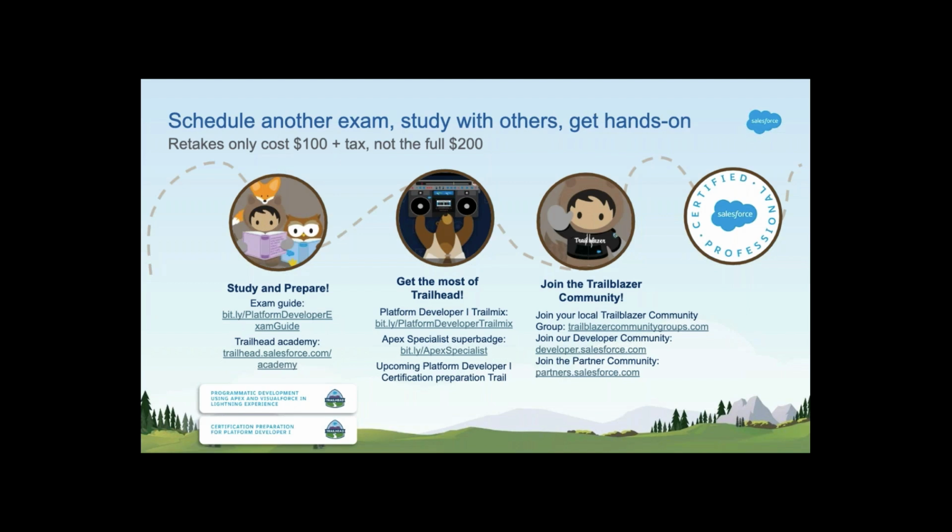Another really good thing about taking the exam, even if it's not your first time taking it, is every time you take the exam, regardless if you pass or fail, you will get an email detailing how well you did on the exam. Not only that, it will be broken down by section. So for example, it will say you got 33% on data modeling and manipulation, or you got 90% on logic and process automation. So if you know those scores, then you know where to focus your studying efforts.